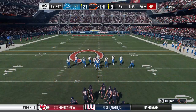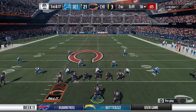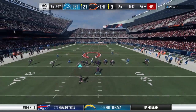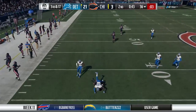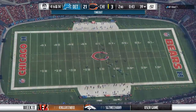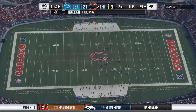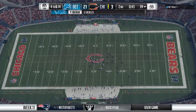Let's see what they draw up here. 3rd and long following the sack of Trubisky. Hurry up, here we go. Trubisky will throw. Out to the flat. That's complete to his running back. And now we're going to get a timeout here called by the defense. And with halftime on the horizon, they'll be out of timeouts from here forward.